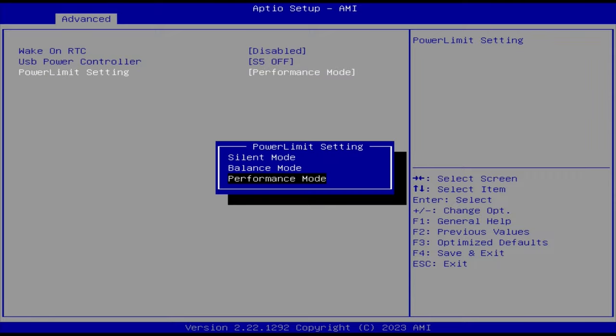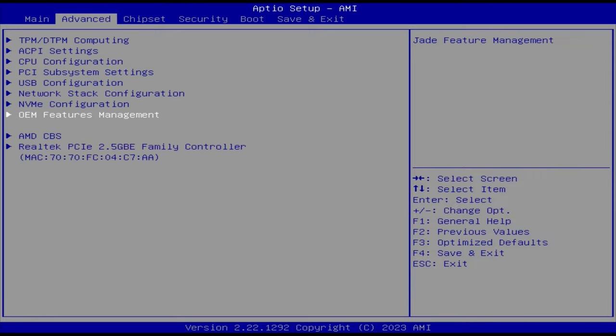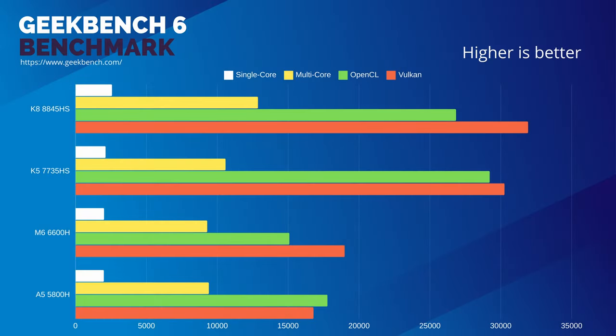In the BIOS, we've set each to performance mode, and let's get into the meat and potatoes. While Geekbench shows a clear winner when it comes to CPU strength, things get a bit muddy when comparing the 5800H with the 6600H, especially considering that the latter has two extra cores.